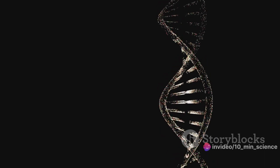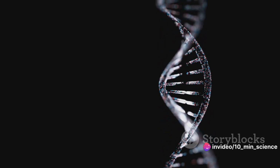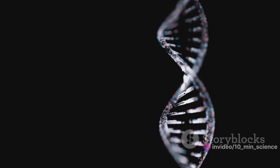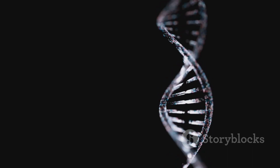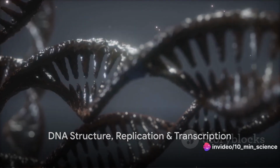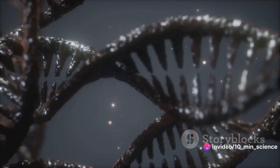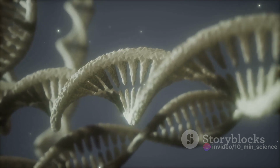This discovery laid the foundation for modern genetics, and has since then been instrumental in various breakthroughs in the field of biology, from genetic engineering to personalized medicine. The DNA molecule, a beautiful double helix, is more than just a pretty structure. It is a masterful piece of biological architecture designed with a purpose.